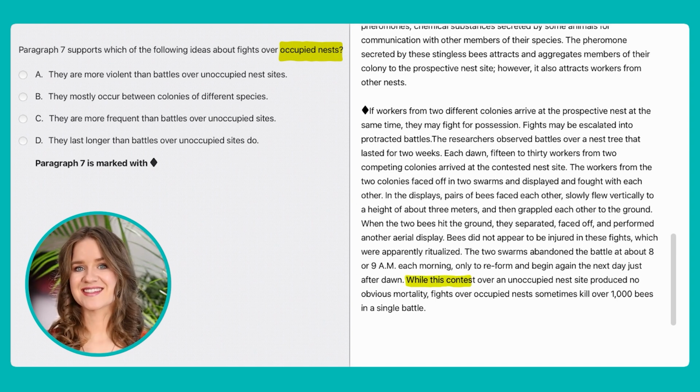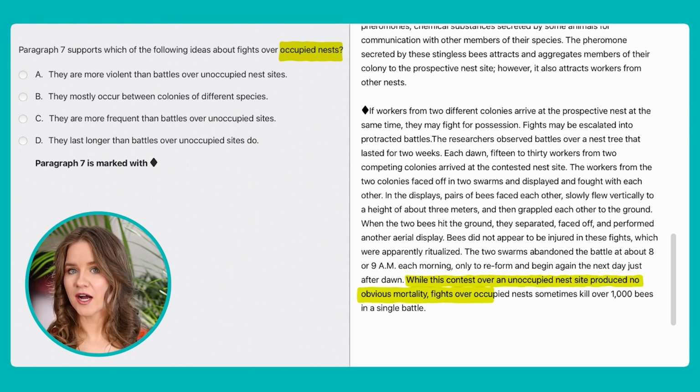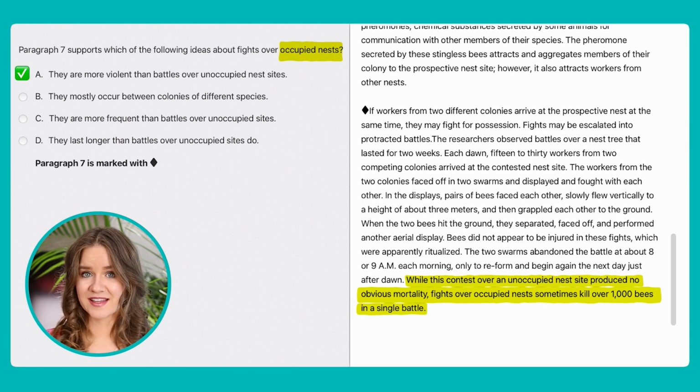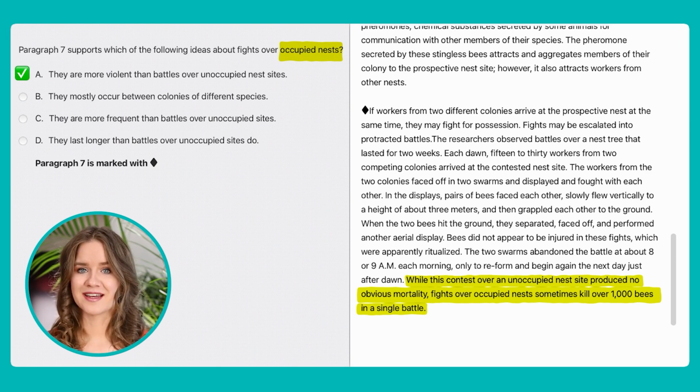While this contest over an unoccupied nest site produced no obvious mortality, fights over occupied nests sometimes kill over 1,000 bees in a single battle. So fights over unoccupied nest sites don't kill any bees, while fights over occupied nests kill a lot of bees. Now, I go back to the answer choices and find that A is the correct answer. They are more violent than battles over unoccupied nest sites.